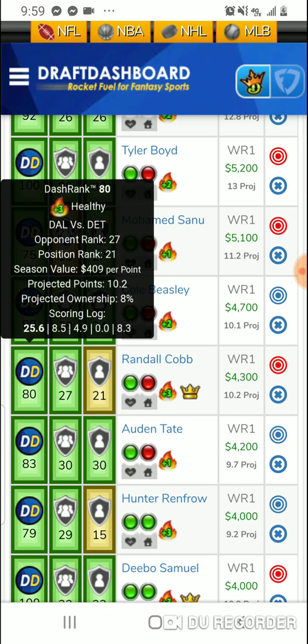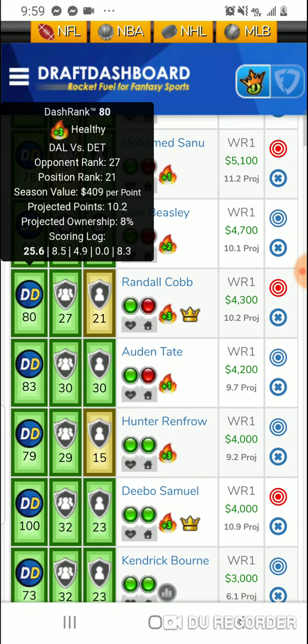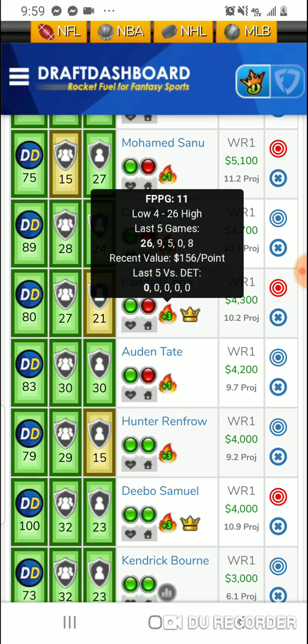Next up, I have Randall Cobb, 8% projected ownership. Detroit 21st against wide receivers. They are also 27th in team total defense. Very interested in Cobb. Had a very good game against my Minnesota Vikings with 26.